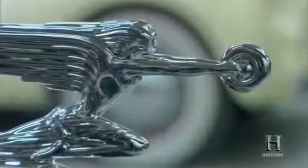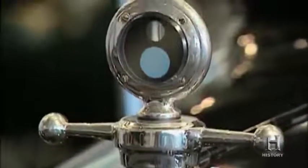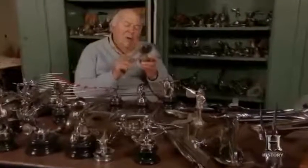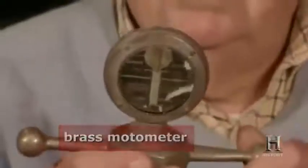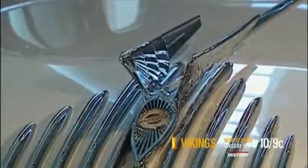Mascots weren't always so shiny and ornate. In fact, they began as functional temperature meters mounted to the radiator caps on the front of cars. Here's an example of one that was on a Cleveland car, and these are called motor meters. And they told you what the temperature was in the radiator. When automakers moved the temperature gauge to the dash in the late 1920s, they replaced the motometer with ornaments to cover up the humble radiator cap.